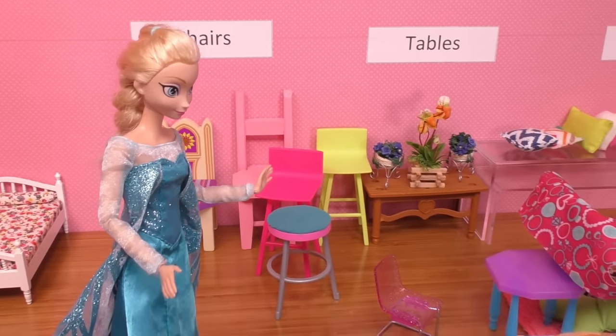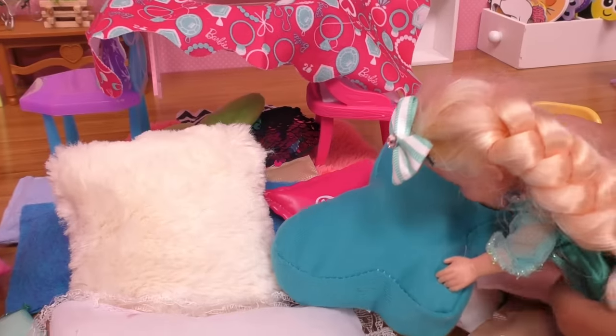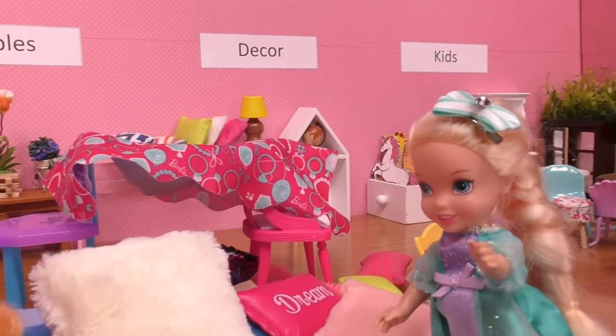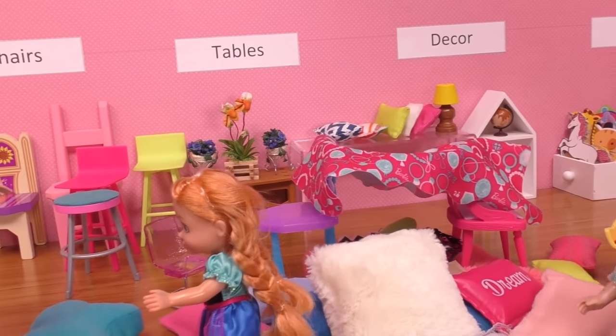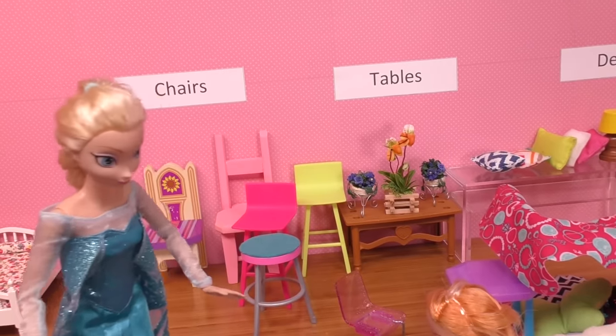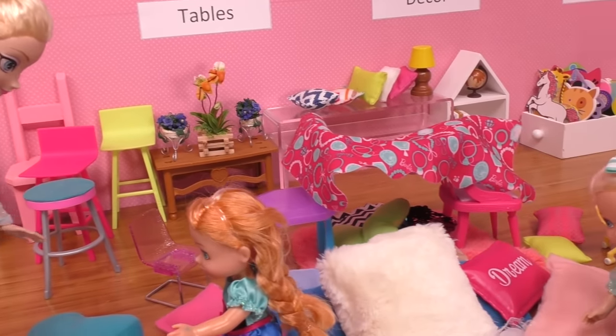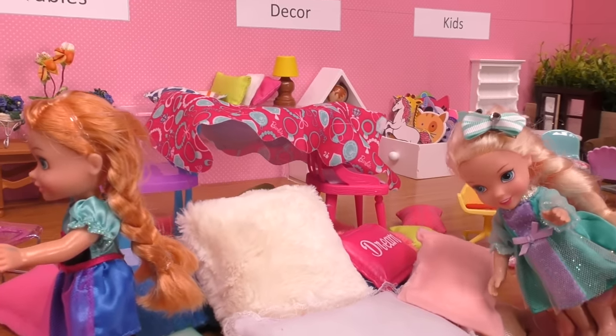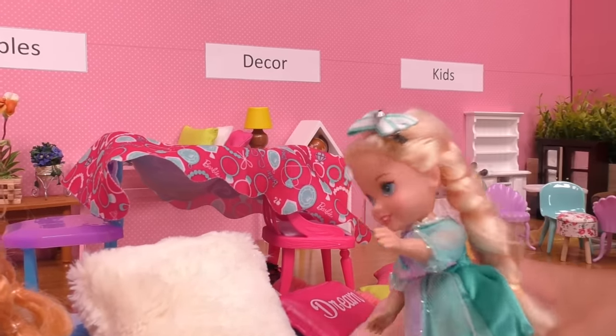Take this on. Huh? No, Anya. Yes. And take this. Oops. Sorry, Mommy. That was meant to go to Anya. And these pillows are meant to be in the store, not to play with them. Oh. Why are you doing a pillow fort here? Because Anya had the idea, so yeah.